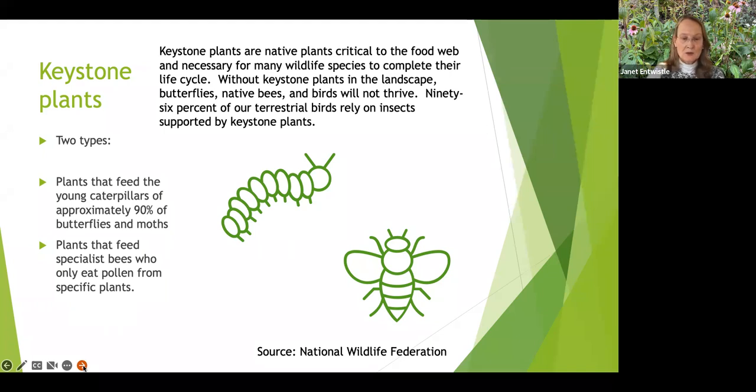The research horticulturist Jared Fowler has shown that 15 to 60% of North American native bee species are pollen specialists who only eat pollen from 40% of native plants, the keystones.